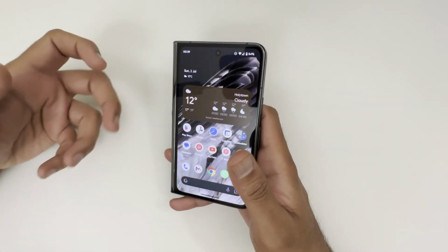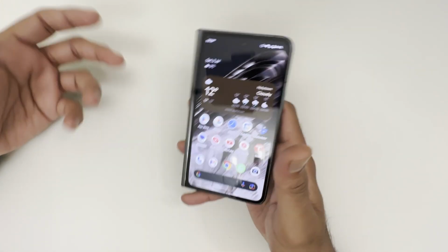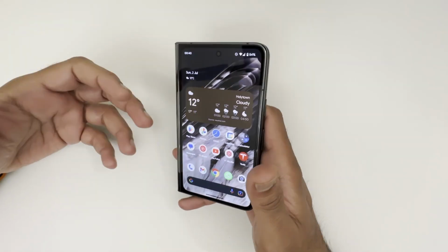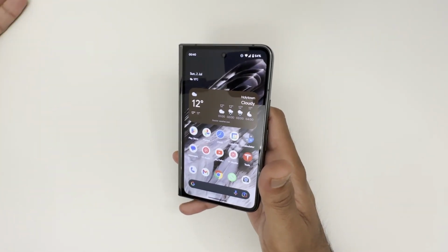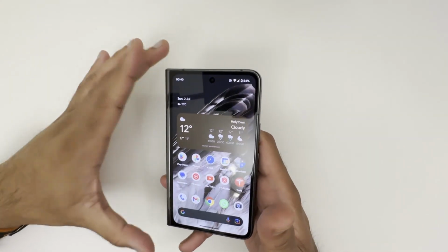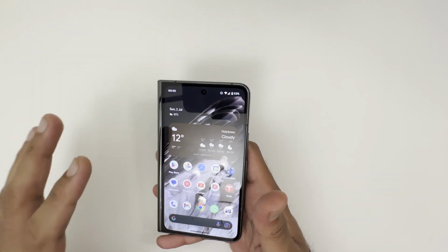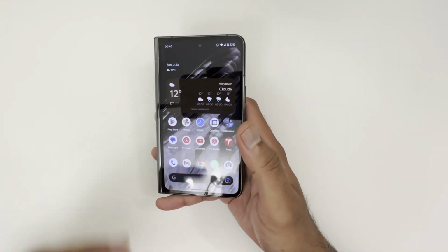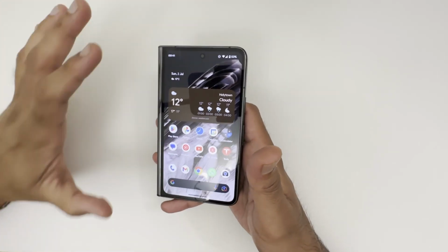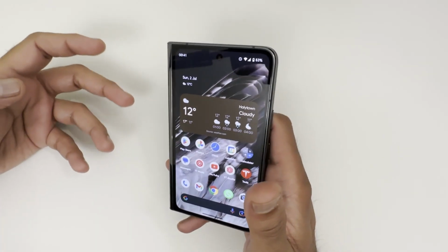In my usage, I was getting typically about 5 to 6 hours of screen on time, which in folding phone terms is actually decent. I won't class it as the best, like what you get in a Vivo X Fold 2 or a Huawei Mate X3, but definitely it's a decent battery life. So overall, it's been good so far. I'm still in the honeymoon phase. I'm still liking it. Well, as they say in the tech world, there is no fold or phone which is absolutely perfect. This too has got positives and negatives.